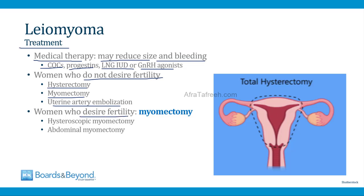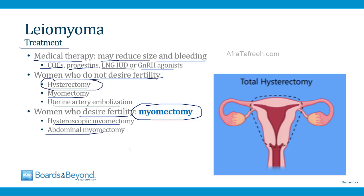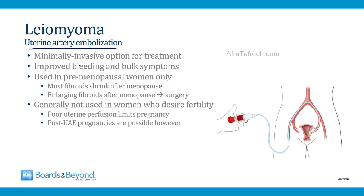For women who desire fertility, the option that's almost always recommended is myomectomy. This is removal of just the fibroid. This can be done under guidance by a hysteroscope. This is called hysteroscopic myomectomy, or it can be done as an open abdominal procedure. And you should know that there is a risk with any myomectomy that the procedure can become complicated and ultimately a hysterectomy can be required. So although a myomectomy is intended to retain the uterus, women have to be prepared that in some cases hysterectomy is still necessary.